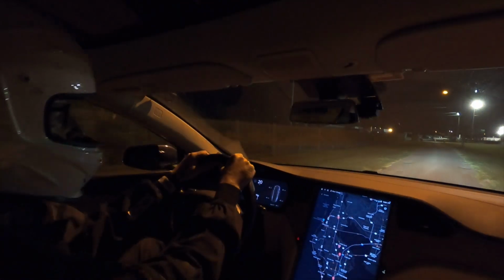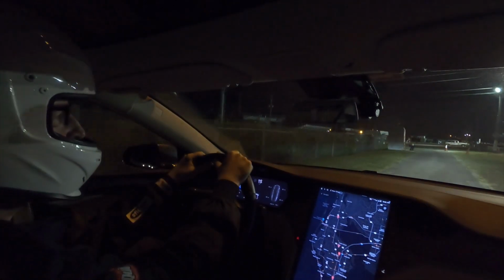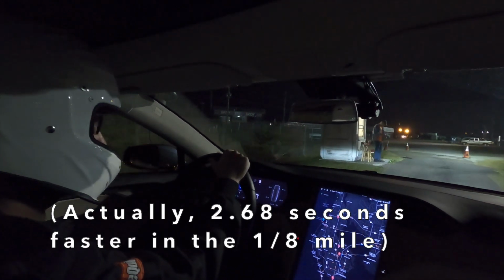Saw him. But hey, he did one hell of a burnout back there. I hope I got it on video. I think the burnout was the best part of his pass. Now I almost kind of feel bad. He had a ride-along passenger, and I'm sure he told his passenger, hey, my Mustang is fast. Let me show you how fast it is. How does he explain the car in the next lane, this electric Tesla, finishing like 4 seconds faster than he did on an 1/8 mile track?